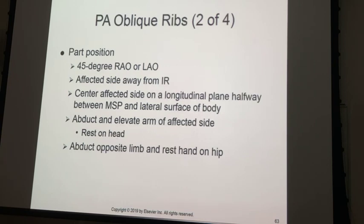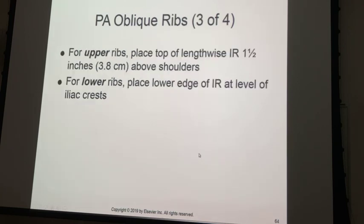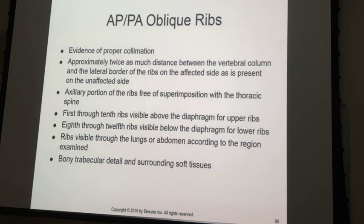So a 45-degree oblique, RAO or LAO, or RPO or LPO. On the anterior obliques, we're looking at the side away from the image receptor. Make sure you get the arms out of the way so you don't have soft tissue overlap. The best thing to do is just put the patient's hands on the hips. Same.